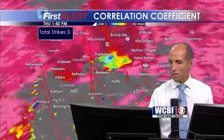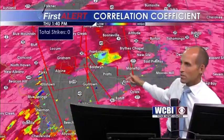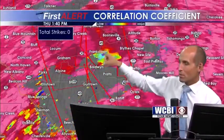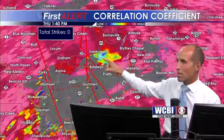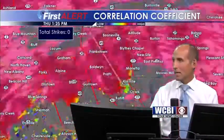So this is a 30-minute loop of some of this activity, and you can see how it pulsed up near Kirkville and then probably produced that tornado. The tornado may have now lifted, and whatever debris is left is still flying around here and being detected by radar. So there could be some debris falling now down in and around the Frankstown area there, right along 45 here between Baldwin and Boonville here in Prentiss County. That continues to lift back to the northwest. And that's the one issue we're dealing with right now.